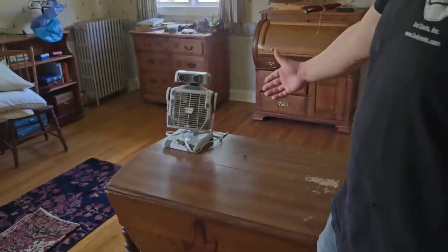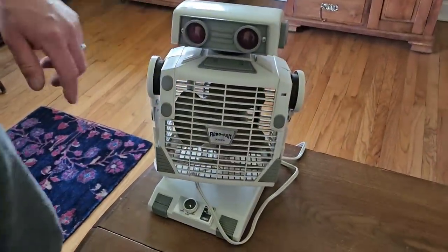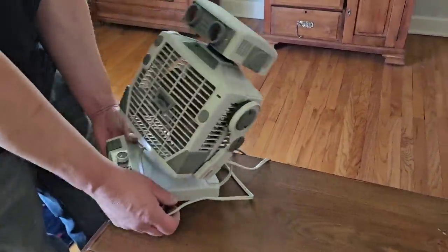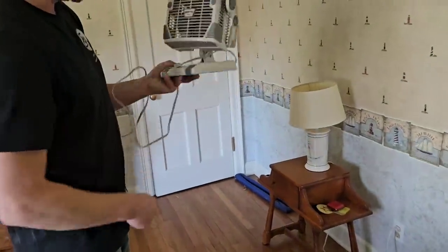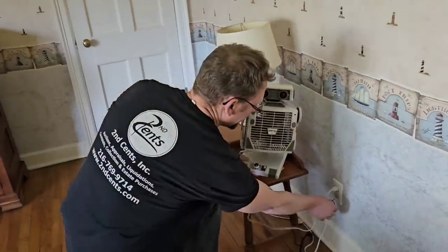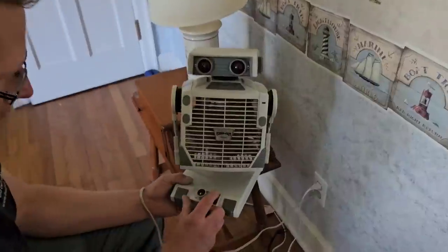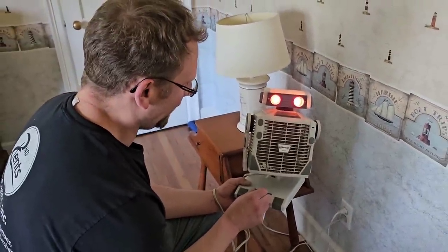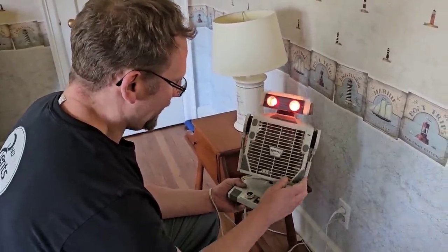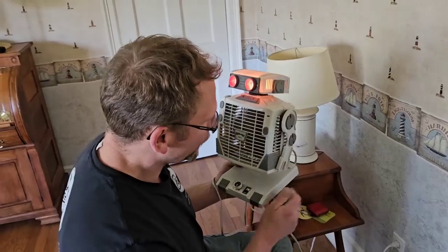Look at this fan. The Robo fan. His eyes probably light up. We gotta see if this thing works. I've never seen a Robo fan in my life. I don't get excited about fans often, but when I do, it must be a Robo fan. Yes! I never knew I wanted one until I saw one. And that's what I love about my job. Robo fan, you are the greatest.